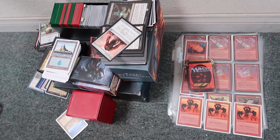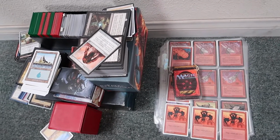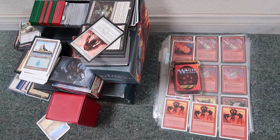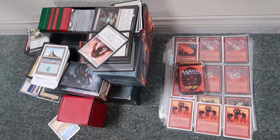There are a lot of Magic cards here, and there's probably a lot of uncommons as well, maybe a few rares. Getting that kind of money for this lot would be a really big win for me, considering I know nothing about Magic, and I'm hoping someone who gets this finds some good cards here.